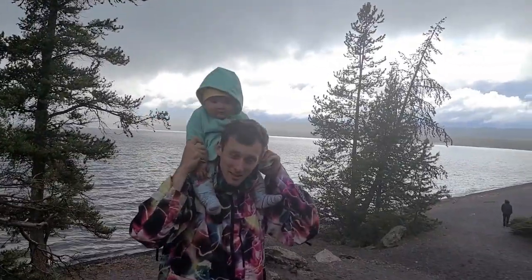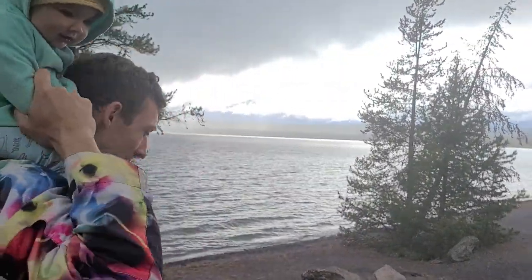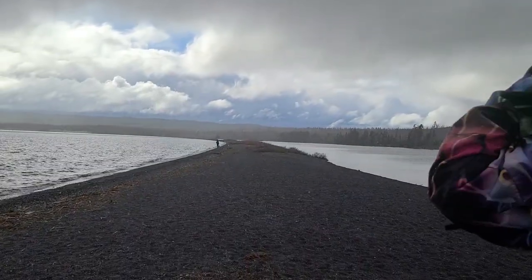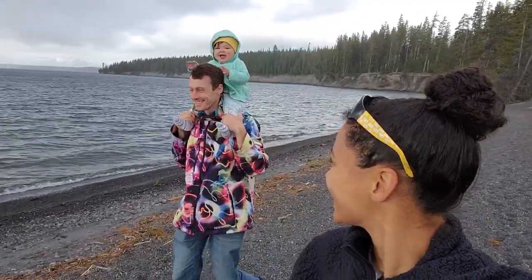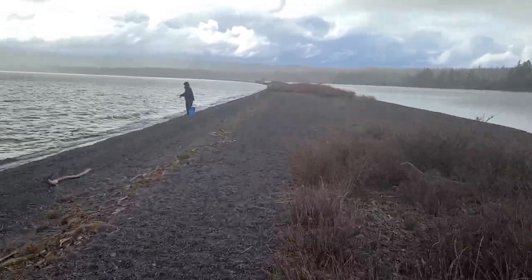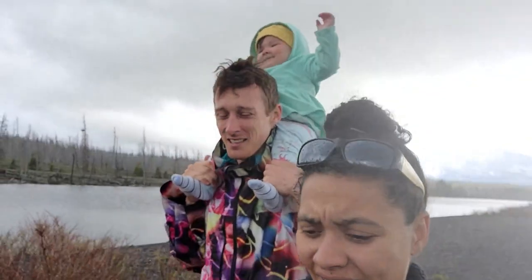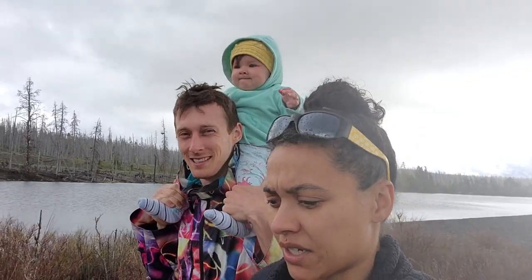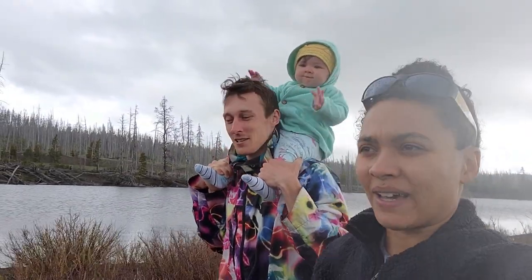Well, we just got to the natural land bridge and of course it started to rain again, so we'll try to make this snappy. So the wind and rain is just blasting us now. We didn't even get halfway down the natural bridge, but I don't think this is so great for the baby, so we're just gonna head back early.